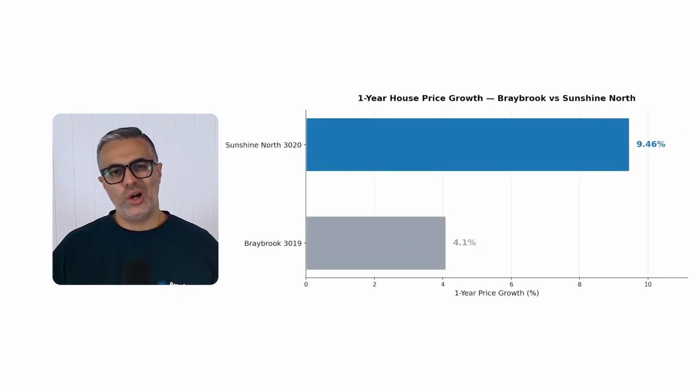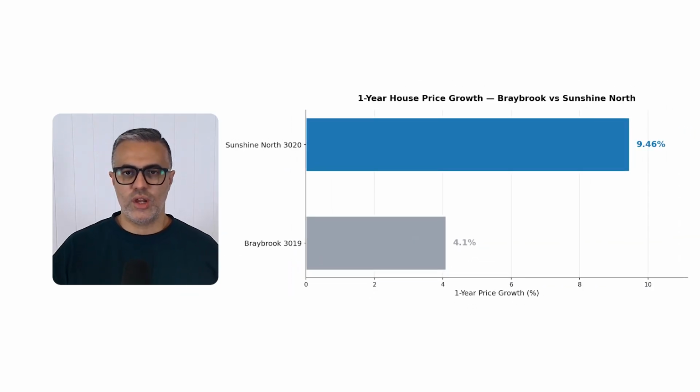The trade-off. The 1-year growth is a quieter 4.1%, not the double-digit surge you see in Sunshine North or the next suburb we're talking about. This is the slow burn, rent-led catch-up thesis. If your horizon is 5 to 10 years, the data setup is among the cleanest you'll find in Middle Ring, Melbourne.